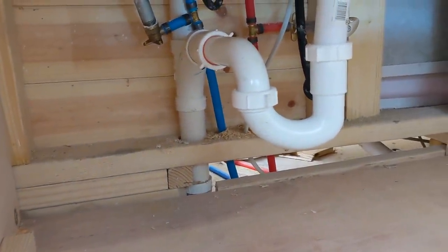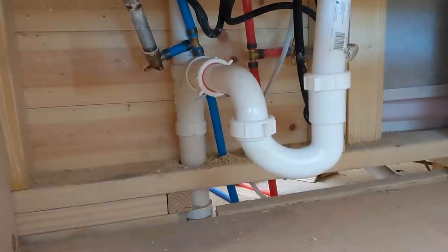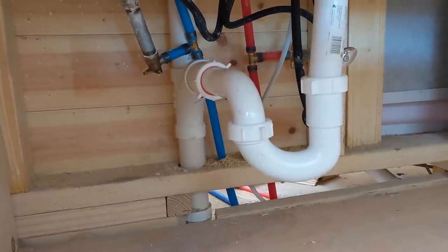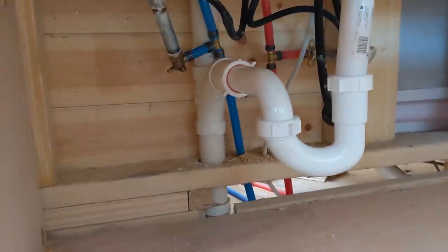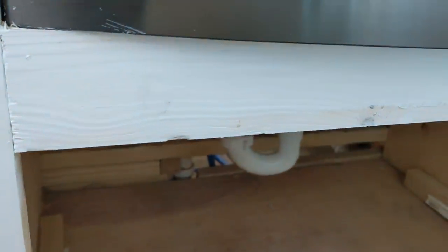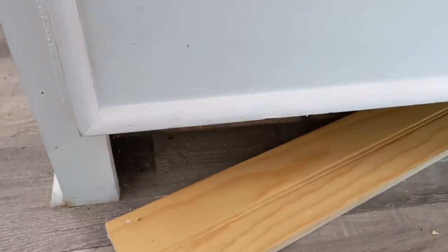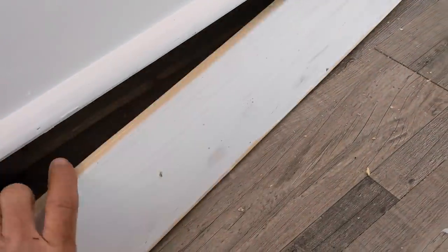And they use P-traps, and I guess I was maybe a little harsh in my other video where I said they shouldn't be used in an RV. They do use them in RVs, but they are prone to sloshing out, and so I do prefer the HEPVO valves. HEPVO. And then this was in place down here until during the drive when it popped out. Obviously, it wasn't adhered.